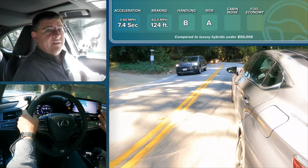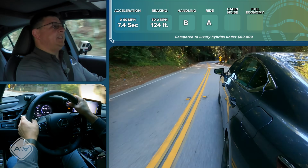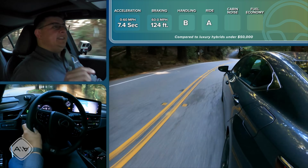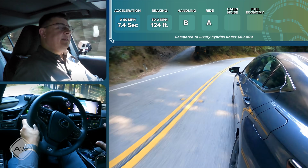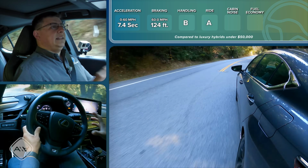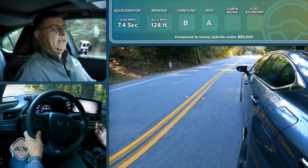Back out on the paved road at 50 miles an hour, I measured 70.5 decibels in here, making this fairly quiet for the segment. One thing to know is that if you're on a rough road surface, then the cabin seems to be a little bit louder than some of the competition. And that seems to be the way that Lexus has achieved this cabin quietness score.